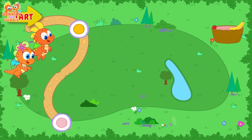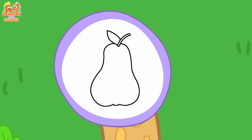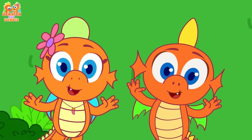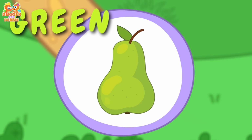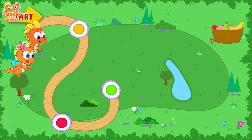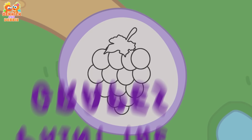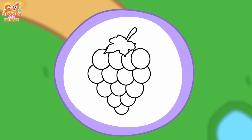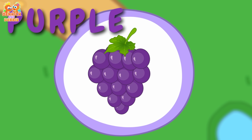What should go in the basket? What's next? A pear. Paint the pear. Green. Yay! What fruit will be next? Grapes. Paint the grapes. Purple.